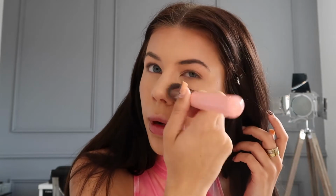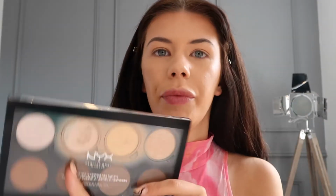This brush is honestly so good for this because it really keeps the coverage there. I just use this instead of my beauty blender these days. Make sure that you blend all of those creases out. And there we go. Set my under eye.